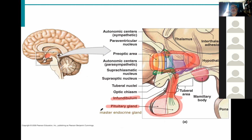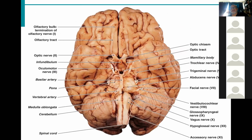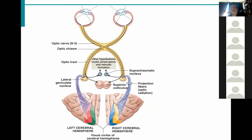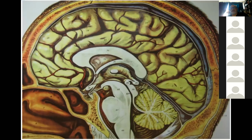We've talked about this pituitary gland once before. Go ahead and clear that. Where'd it go? Oh, I'm all over the place. I want this picture again. There we go.